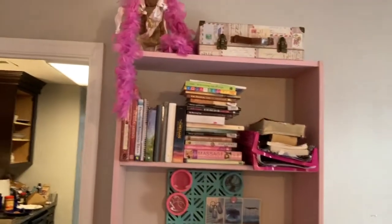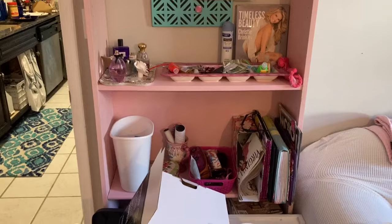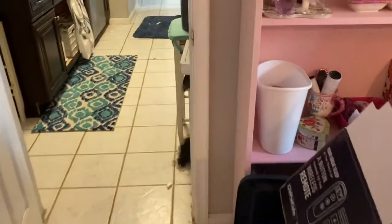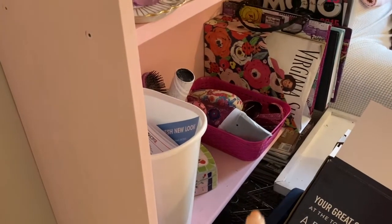This is kind of like my catch-all with books and stuff that I want to read. And then down here are some of my decorator magazines. There you go. You can kind of see that.